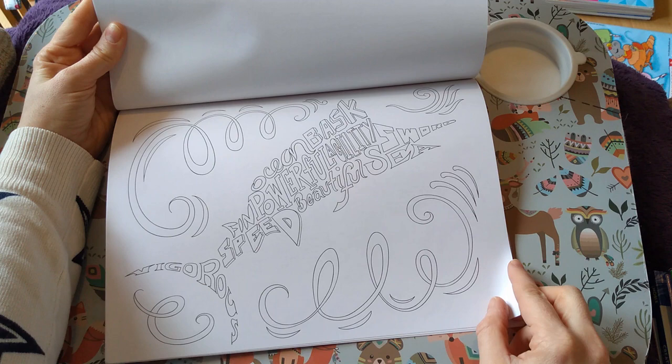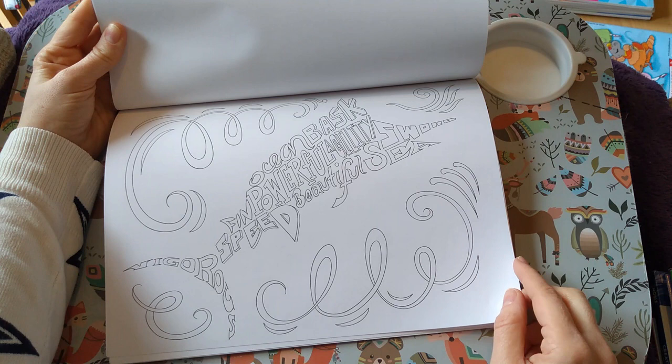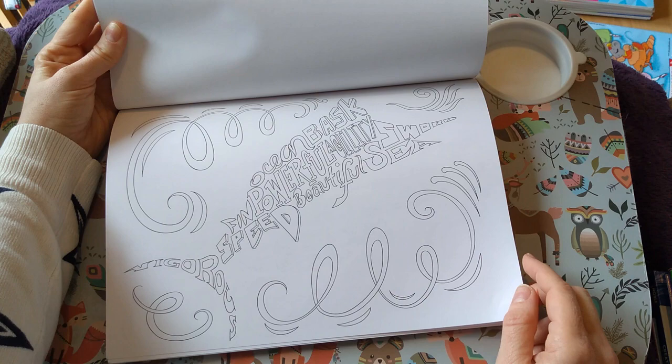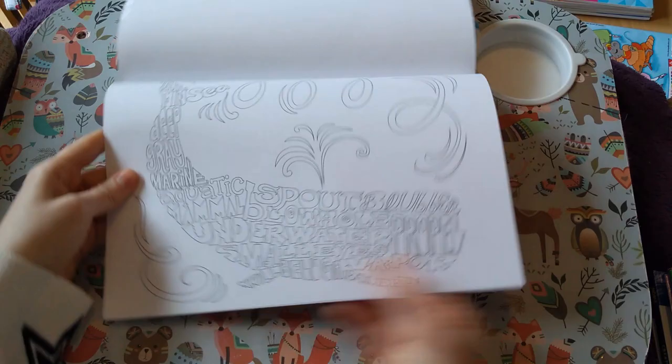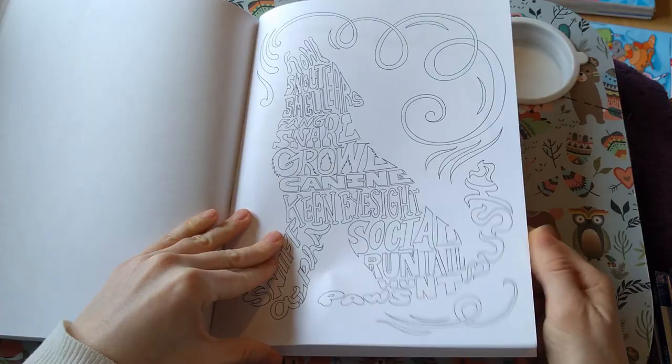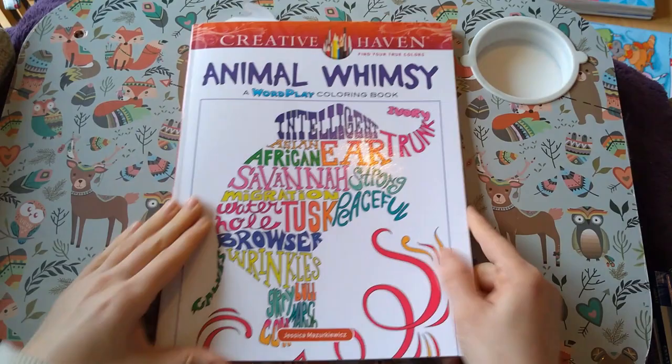I can't think. I know exactly where it is and I just can't think what it's called. Marlin. Dear me, I was just about to give up then. Turtle. A whale. A wolf. And that's that one. So, Animal Whimsy.